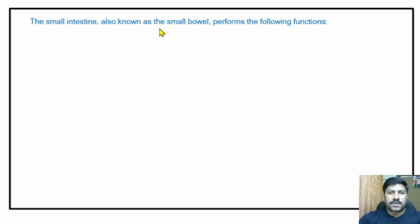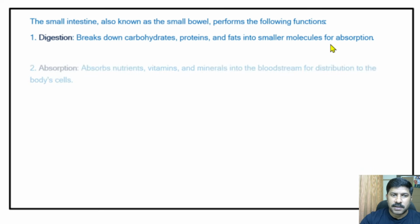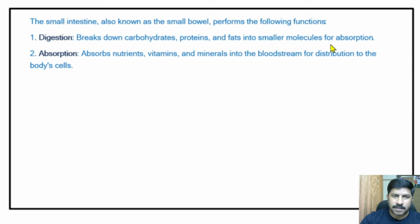The small intestine, also known as the small bowel, performs the following functions. First, digestion. It breaks down carbohydrates, proteins, fats into smaller molecules for absorption. Second function is absorption. That is the main function of the small intestine. It absorbs nutrients, vitamins and minerals into the bloodstream for distribution to the body cells.